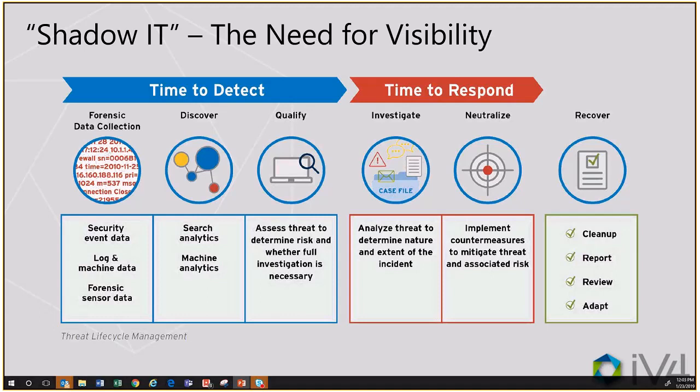And then how do we qualify? There's a difference between an event and a breach. There'll be a lot of events. IBM once said for their 20,000 companies that they evaluate, on the average, there'll be 172,000 events a year that they have to look at. That will translate into about 1 or 2 actual breaches that an analyst has to go and investigate, which leads to time to respond. Investigating the nature and the extent of a breach, and then contain, eradicate, recover, and harden. How do we neutralize and then recover from a breach?